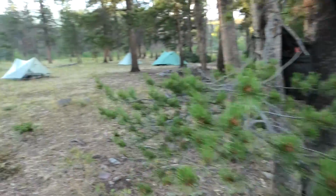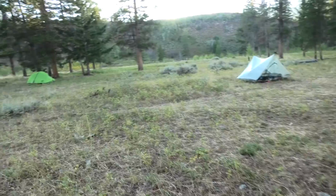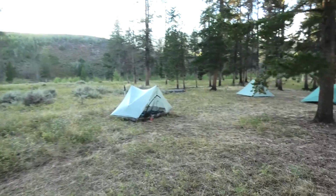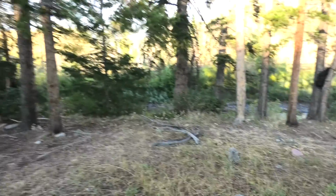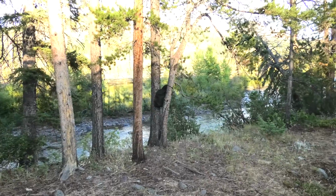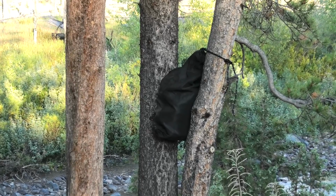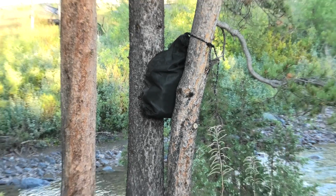Well, we had a little bit of rain at dinner time, and the sky has cleared up completely. Had a nice little rainbow as well. Dinner's been eaten, and the Ursacks have been tied. That's our food bag. So these are essentially bear resistant bags tied to the tree.